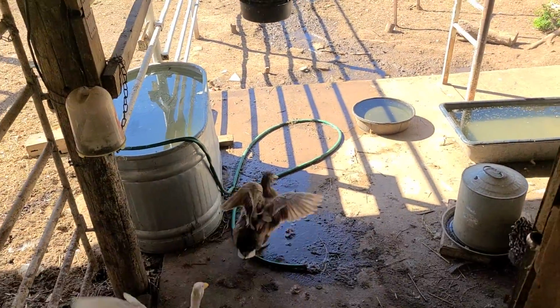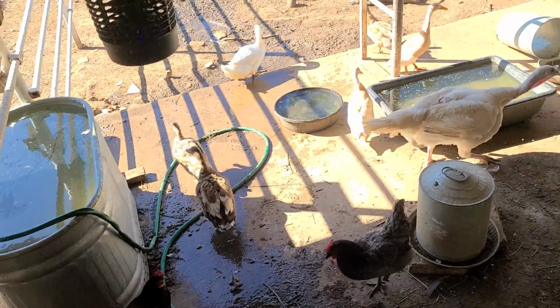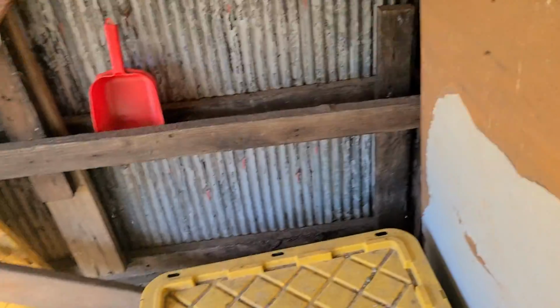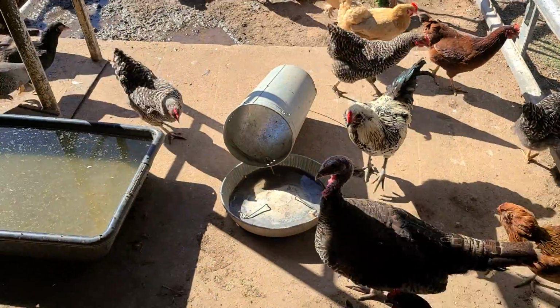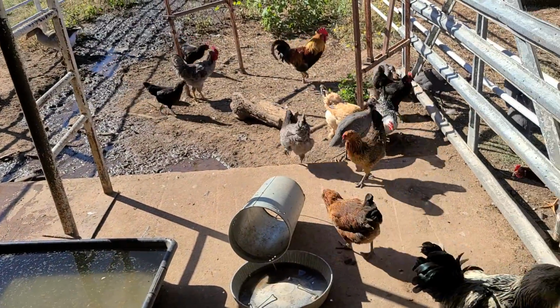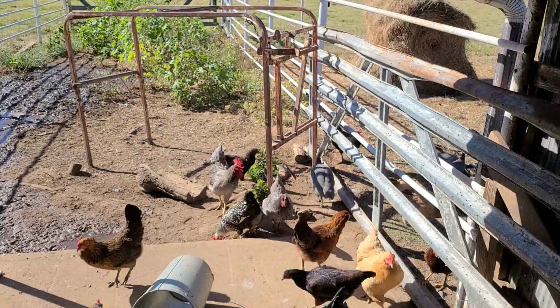Well, it looks like my girls actually did their water last night. They don't always do that. We try and change it every day so they always have clean water. That's actually one of the things about your hens consistently laying, is that they always need to have clean water. You can't let it get all nasty and dirty.